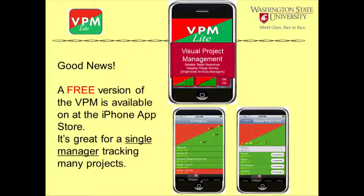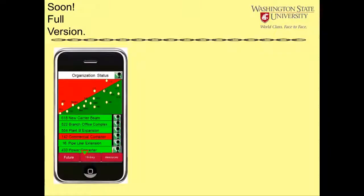What you get is your individual projects. You can watch those. This is a group project on the left with different projects underway, and here's an individual project with its particular tracking. This one's in pretty good shape. It's great for a person who is managing a lot of projects and wants to keep them all on their phone and get status on when things are completed. Works pretty good.